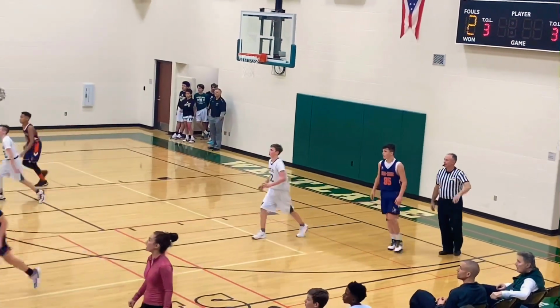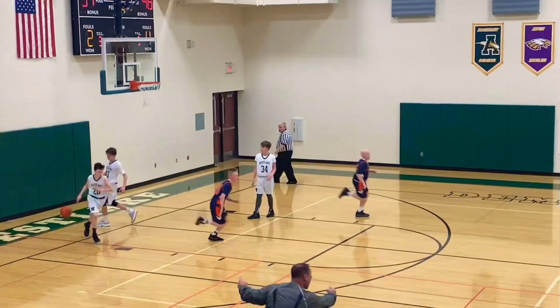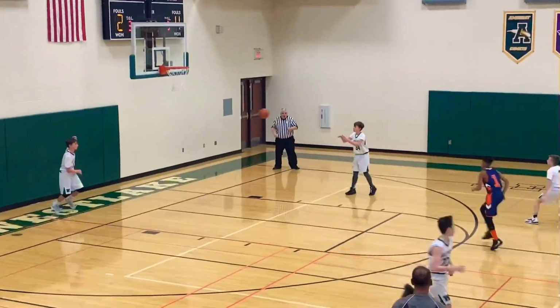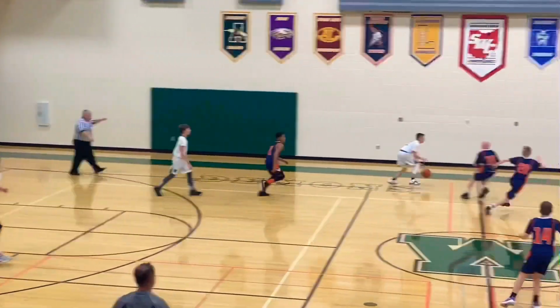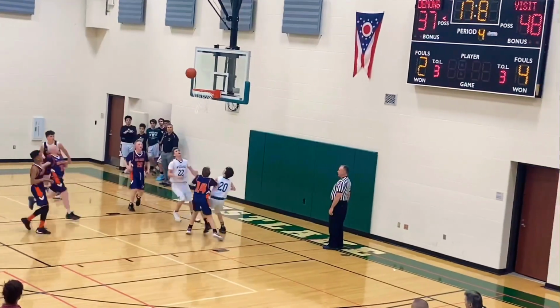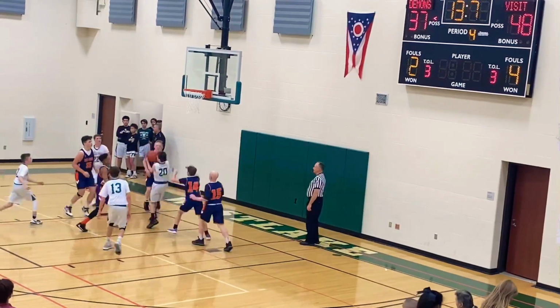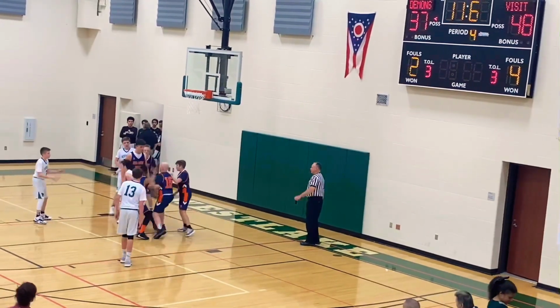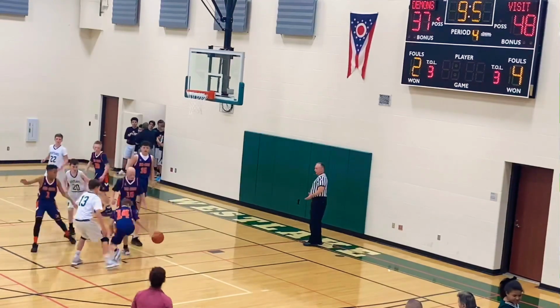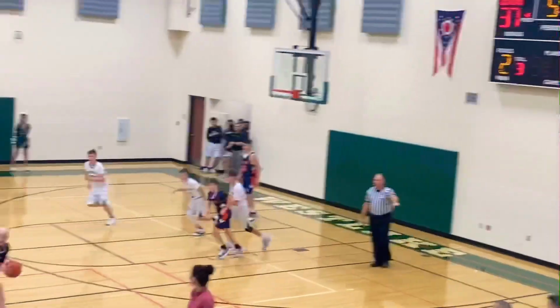Defense. Oh, my gosh. Is that a ball team right there? Pass it to 22. Come on. Get that ball in there. No. Come on. Is that not a jump ball? Come on, ref.